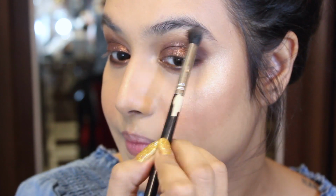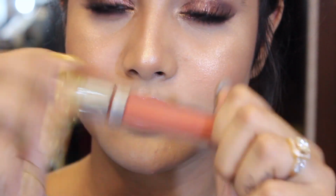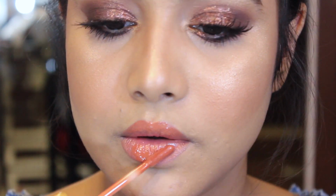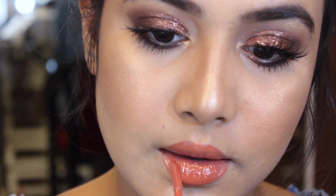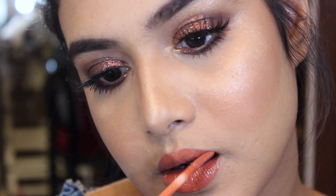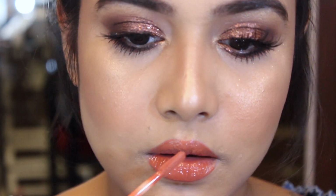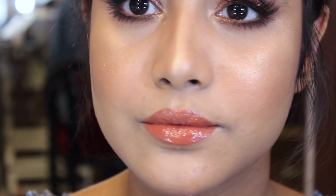So now I'm gonna do my eyebrows and my eyelashes off camera, and there you go. So now for my lipstick, I will be using this sheer gloss by Calabar. Actually, it's not sheer, the name is sheer, but this is a very pretty corally brown color, and I wanted my lips to be super glowy this time. I'm loving glossy lips nowadays. I don't know why, what has gotten into me. I was all about matte lipsticks, but yeah.